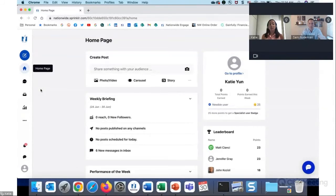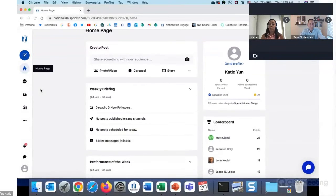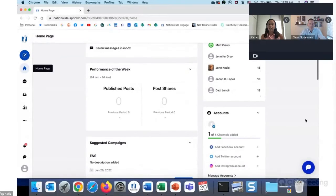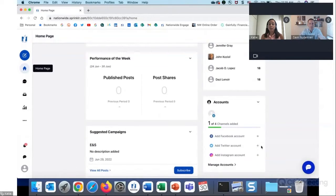And again, Sprinklr is a tool designed to streamline your social media content. So I saw a lot of people answer the poll question with 2, 3, 4 social networks that they manage. Rather than having to go into each one natively, this is your opportunity to connect all of them in one place and schedule it all at the same time. So once you get access to the platform, it'll take you through some questions and you'll be able to log into Sprinklr and then connect all of your social media accounts.